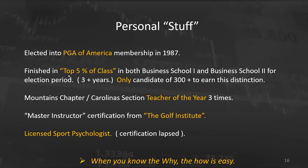Elected PGA in '87, top 5% of my class, business schools. I'm not going to go through that. These were mandatory. This was about a four-year program. There were over 300 students in each one. And I was the only one who went to Pinehurst one year and Nashville the next year. I was the only one out of our two-year school that was in the top 5% for both years.